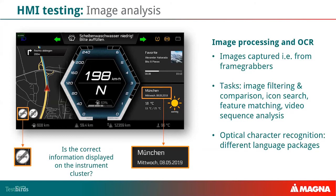And there are several algorithms that you can use for this. What we often use is frame grabbers to capture the images and then do some icon search on this image, for example, to search this traffic sign here on the bottom left side, or do some video sequence analysis where you take a video of a part of this HMI for some seconds and see if something pops up, or also optical character recognition to recognize those words in the image, as we have here with the location and the date. So those are basically the algorithms that are used to test an HMI.